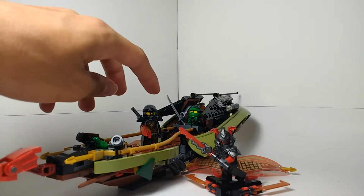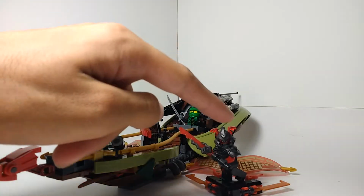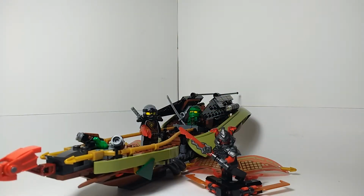I believe Cole in his Hands of Time outfit is exclusive to this set. Lloyd is not, and this Vermilion figure is also not. However, it's still nice to get them in a cheap set. Not really Lloyd, because he's easy to get. He comes in one of the cheapest sets. But, yeah, point is, this is a very nice looking set, very detailed, and I feel like it is a great display set. Not really the best play set, but a very great display set, and I think it looks good on anyone's shelf.